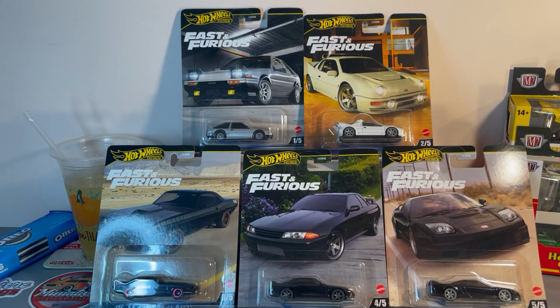Man, what a Saturday morning. I wish I could get a second set of this Fast and Furious. Did manage to pick up a couple of extra pieces for one of my collecting buddies. So I was really lucky. So, that was it for this haul.